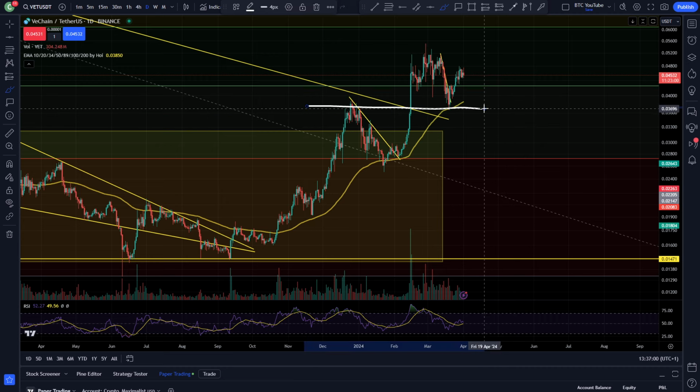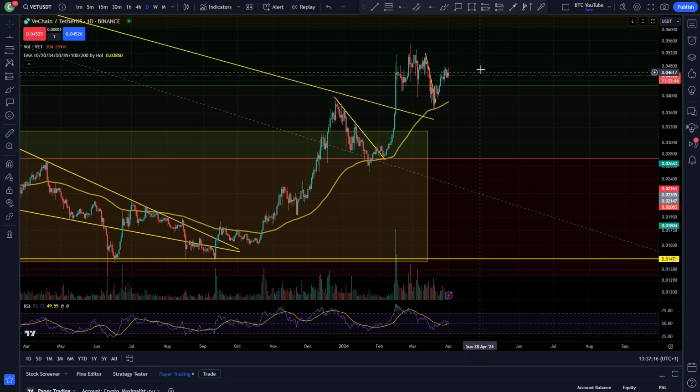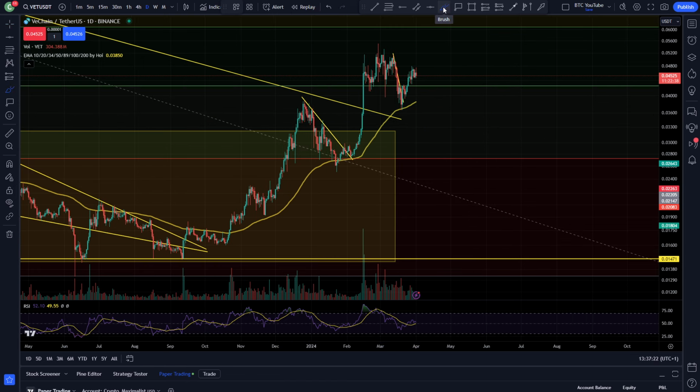Anyone just buying this previous resistance as support has seen themselves have a very nice bounce from around 3.6, 3.7 cents up to around that current swing high. They essentially made themselves a nice little gain on Vechain there. If you'd bought here and just held it till now, you would have made yourself a nice little 25% gain just from buying a dip, basically, which is absolutely crazy, isn't it, really, when you think about what you can do in these crypto markets.